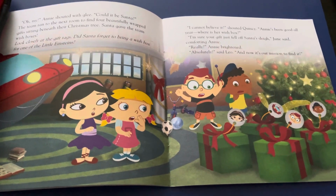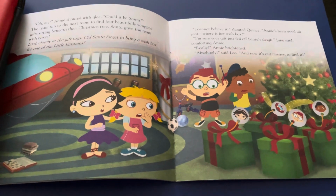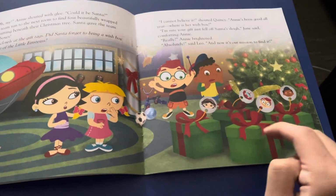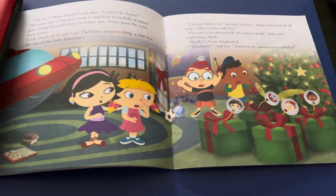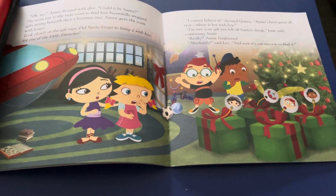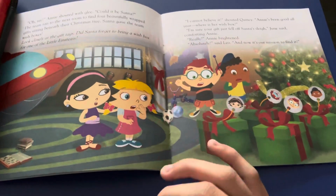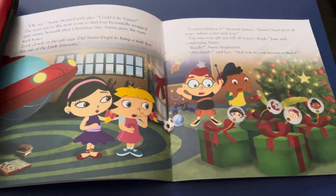Look closely at the gift tags. Did Santa forget to bring a wish box for one of the Little Einsteins? Well, there are four wish boxes. Now let's count the team members. There's 1, 2, 3, 4 kids plus one rocket ship. That makes 5 team members.